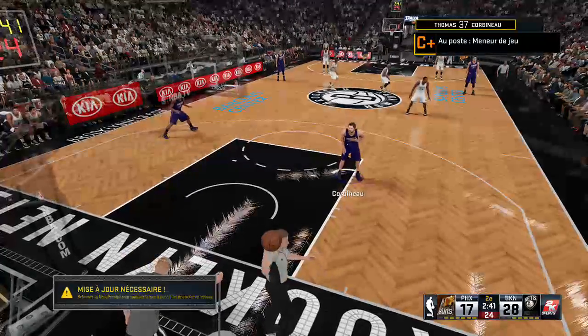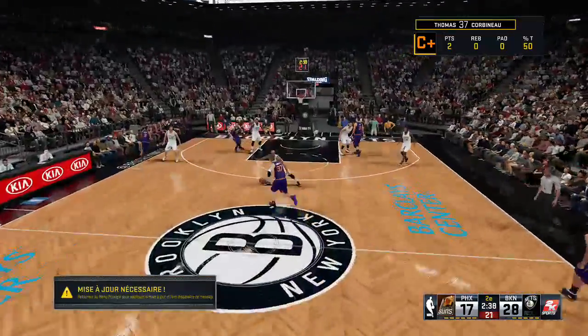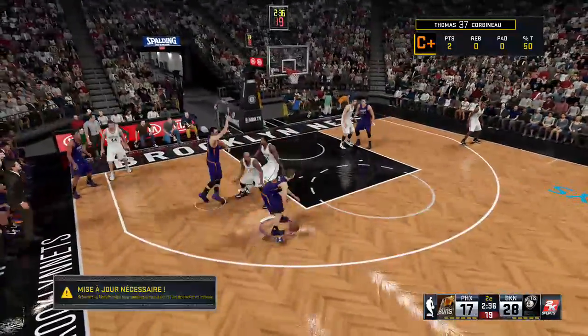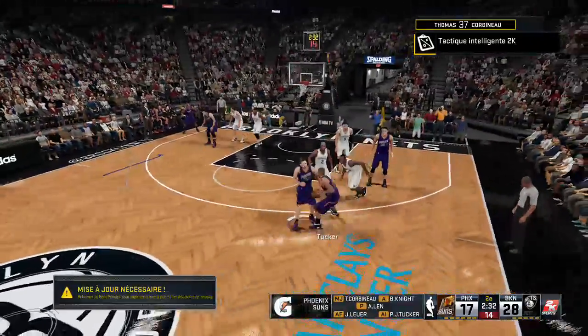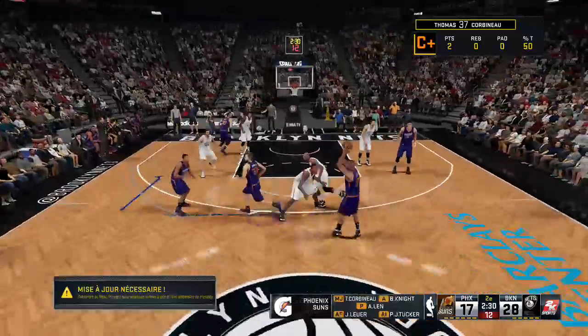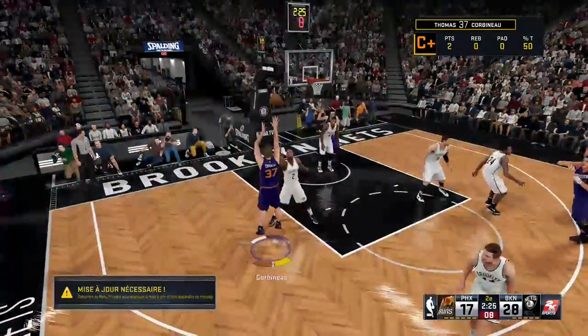In for Lopez. Robinson comes in for Thaddeus Young. Hollis Jefferson's checked in for Johnson. And Bogdanovic is subbed in for Shane Larkin. Setting the floor for the Suns, Freak in at point guard. John Lure's out there with P.J. Tucker. Then there's Brandon Knight, and it's Len in at the 5, roaming the paint.